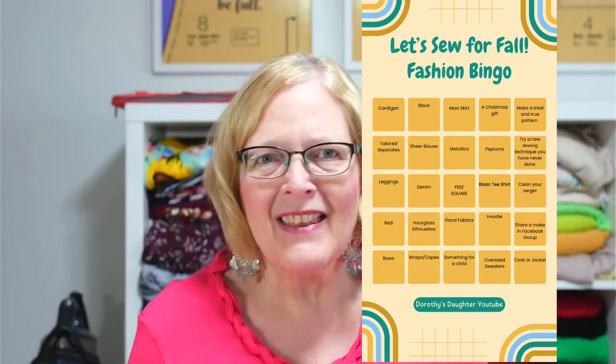Then going to the third row, leggings. Okay, there's a lot of great legging patterns out there. And it was funny because I didn't know if those were still going to be considered in style. But according to the resources I looked at, leggings are very much still in style, as they suggest, with boots and under dresses that are shorter that you don't really want to show so much leg.